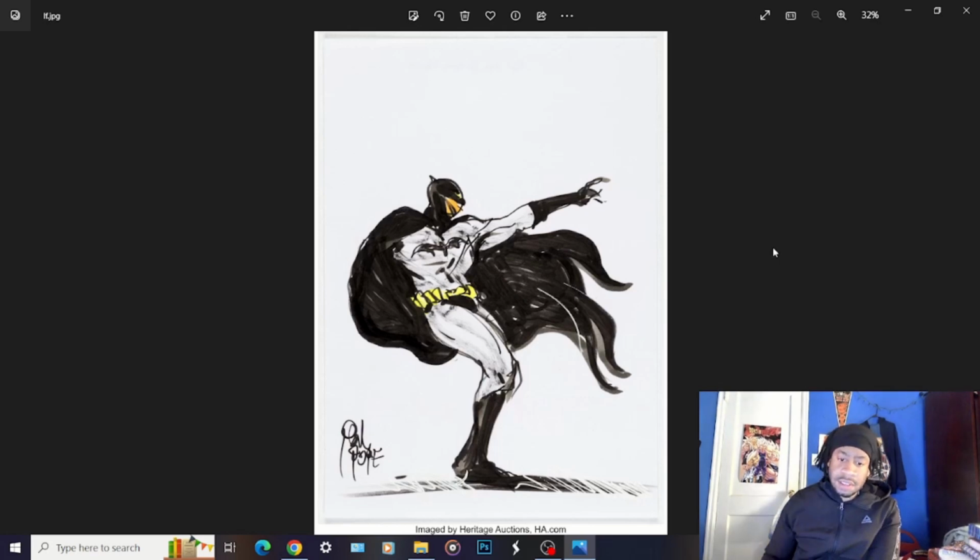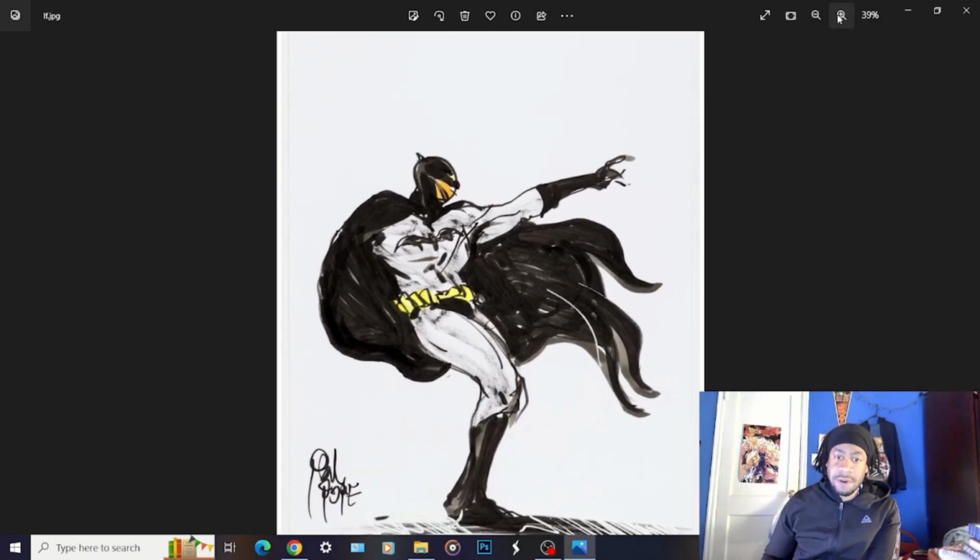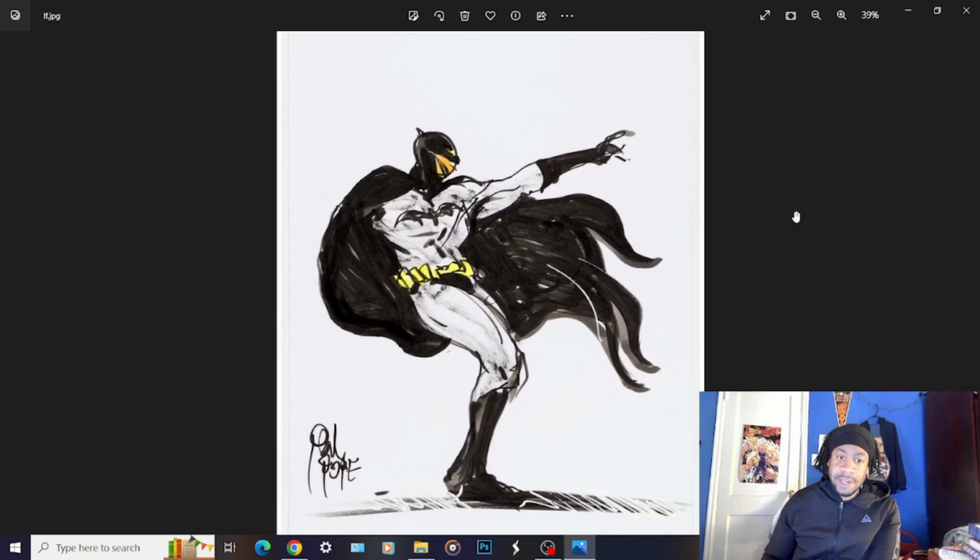Okay, this is nice. Okay, it looks like this was done for an auction as well. A very simple Batman sketch. I wonder how quickly he did this. Because I don't know why, considering the other Batman images we've seen of his, this looks like he did it in an extremely quicker amount of time. Extremely quicker, like that's an actual way to use those words. But it looks like he did that much quicker than the previous Batman photos that we did.